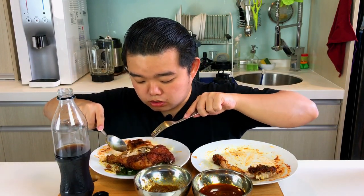Let's dig into the chicken. I really like the smell of the lemongrass on the skin of the chicken. But lemongrass on its own, I don't really like it.